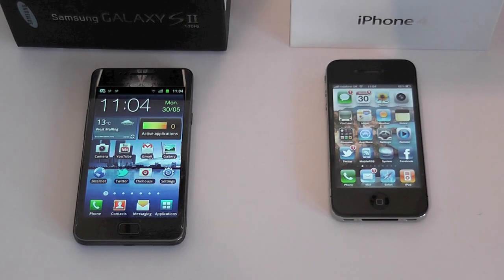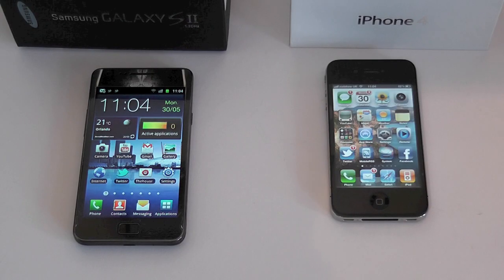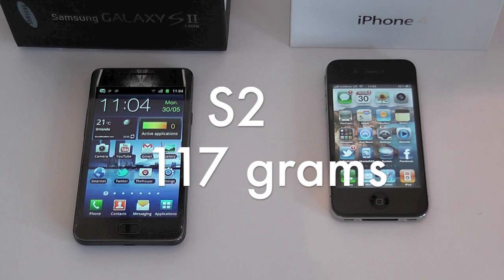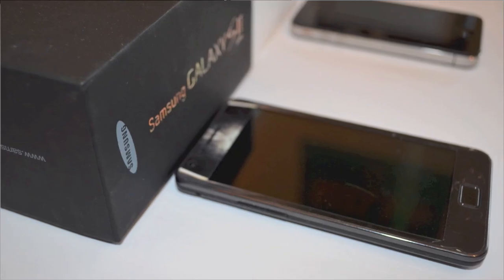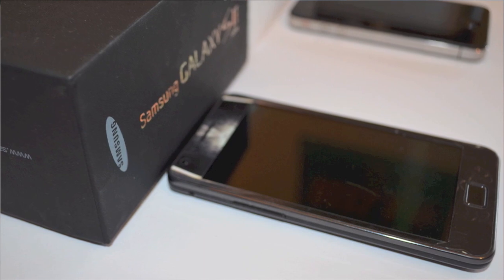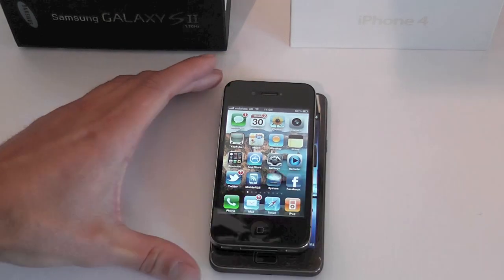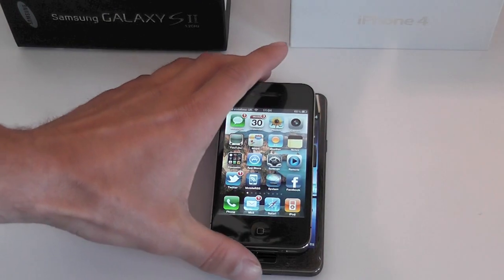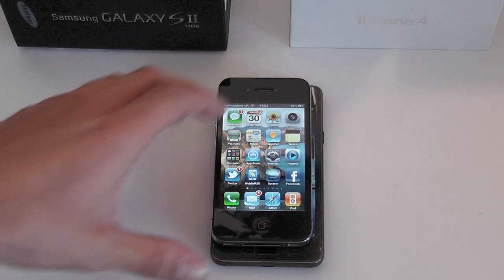The Samsung Galaxy S2 is 125.3 by 66.1 by 8.49 millimeters, and that weighs in at 117 grams. The iPhone 4 is 115.2 by 58.7 by 9.3 millimeters, and that weighs in at 137 grams. Now if we take the two phones and compare them directly, you can see that the Samsung Galaxy S2 is very slightly wider and also longer than the iPhone 4. But in terms of thinness, it's actually slightly thinner than the iPhone 4.